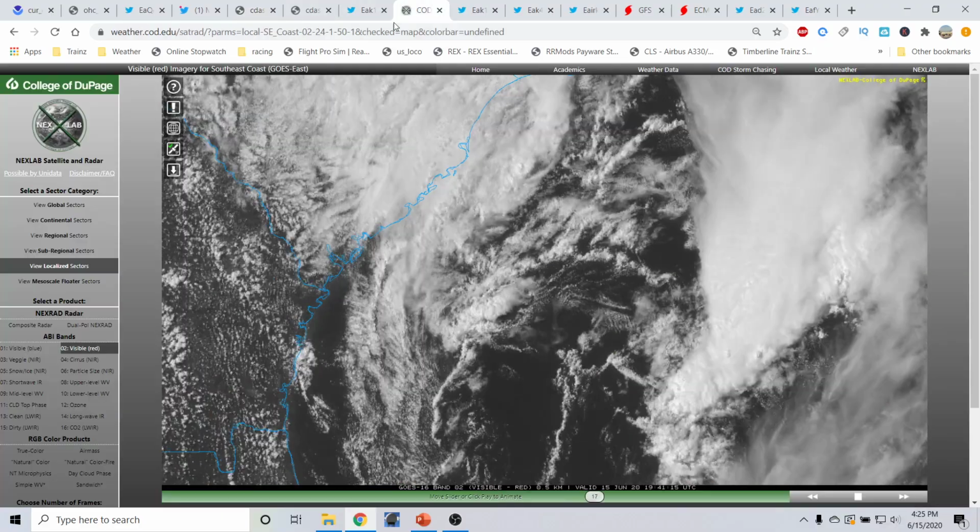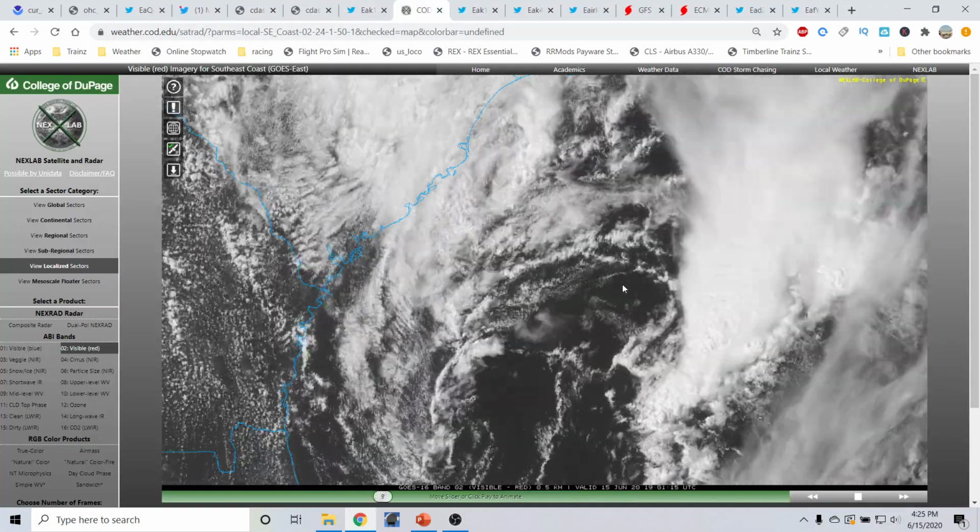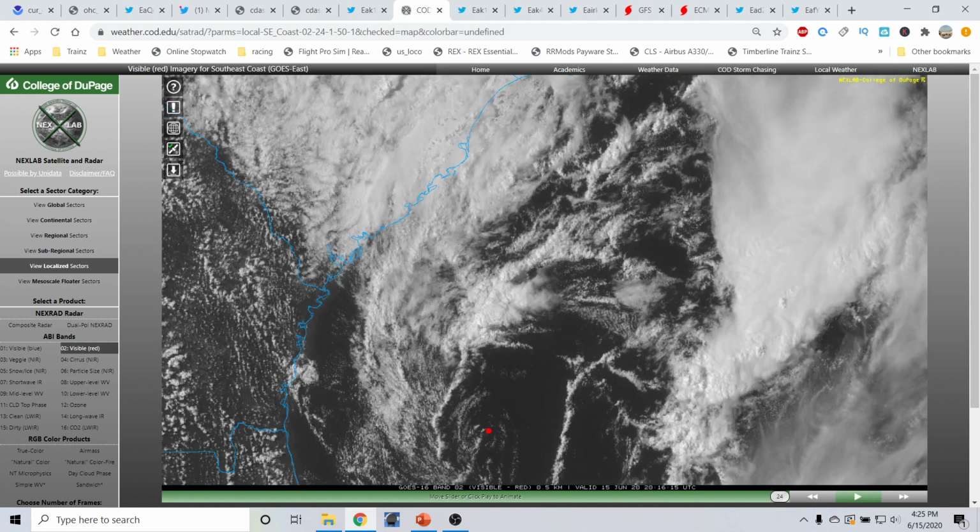However, here's a look at the satellite again. This is a very disorganized system with our low-level center probably somewhere in there. This could acquire some subtropical characteristics as it gradually lifts off towards the north over the next day or so. But this is expected to be a large rainmaker. You notice all of this convection off towards the east of the system, impacting portions of the Carolinas, with flooding being the main concern for portions of the Carolina coastline.